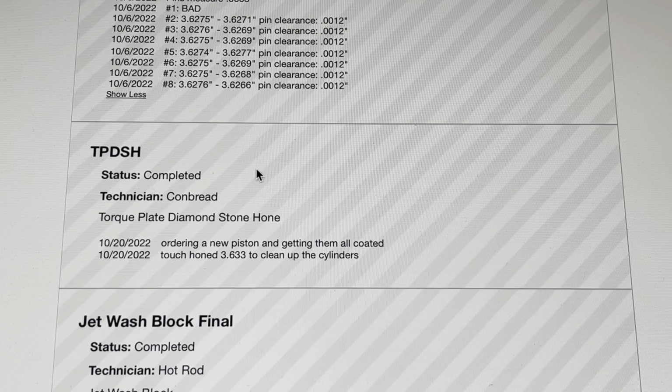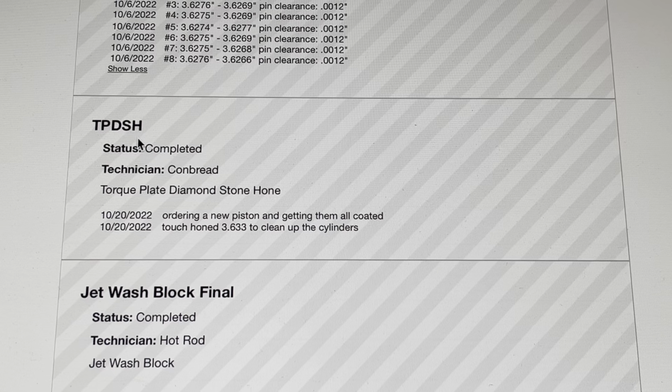Let's see here. If you go down to this, whatever that stands for. I don't even know some of this stuff, so y'all are going to have to bear with me. Okay, so I guess it's torque plate, diamond stone, hone. So that was also done today. Ordering new piston and getting them all coated. Touch honed to clean up cylinders.